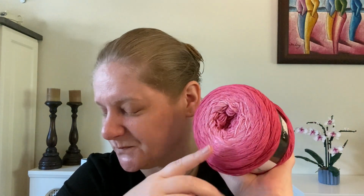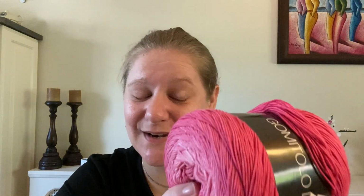740 meters of yarn. It's like 820-ish yards. They recommend knitting needles 3.5 to 4 millimeters. They say that I can indeed get a shawl from this cake. Wash at 30 degrees, iron at low, lay flat to dry, do not tumble dry, do not bleach, can be dry cleaned, like many yarns actually these days. And that's pretty much it, what we know about this yarn.